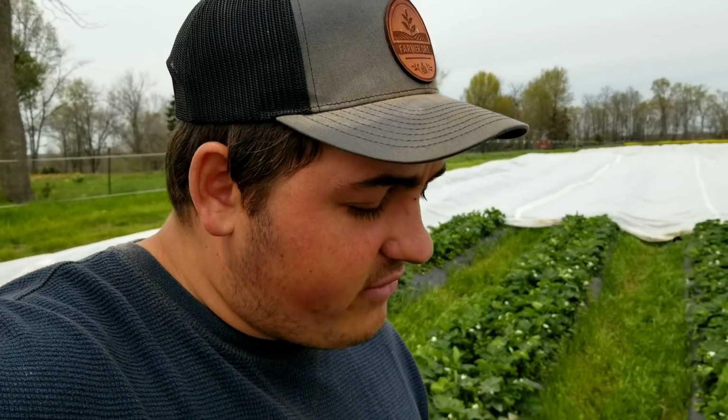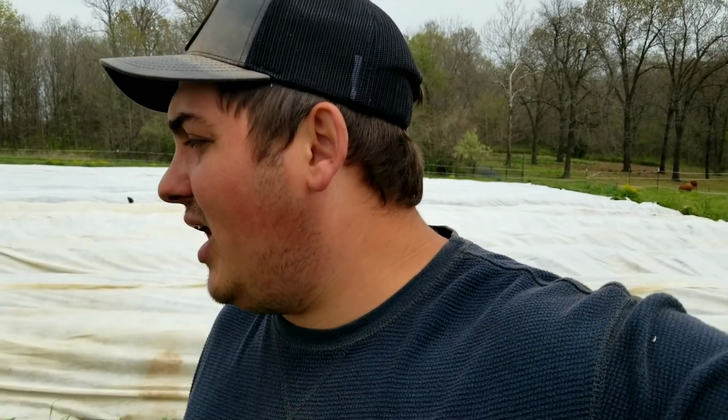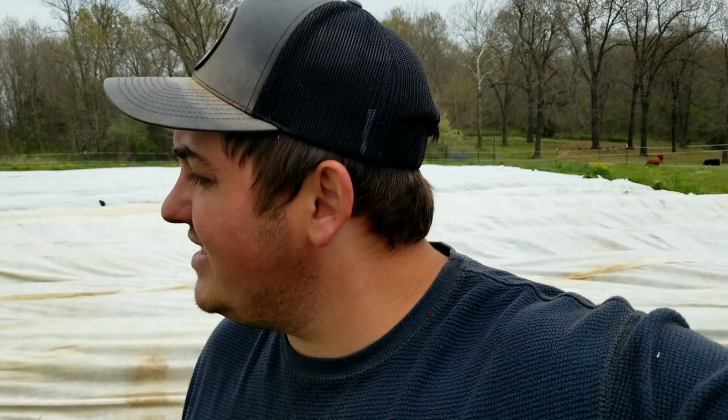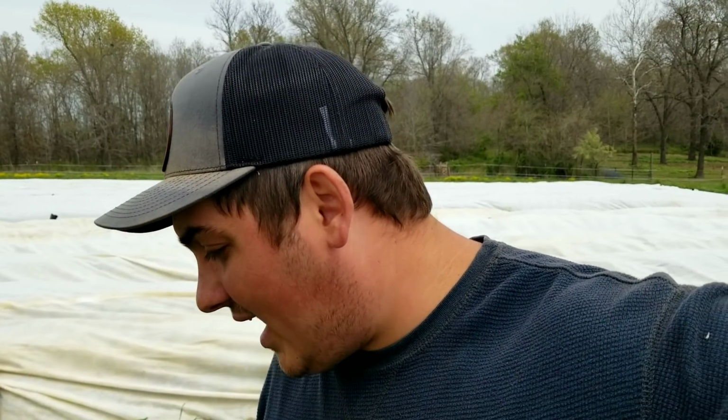And we did put row covers on. So that just proves that farming is a gamble. We did the best we can. I did the best I can as being the farmer out here to cover them up. But there still is a risk. There still is a loss. So give or take, that's how much we lost out of here.